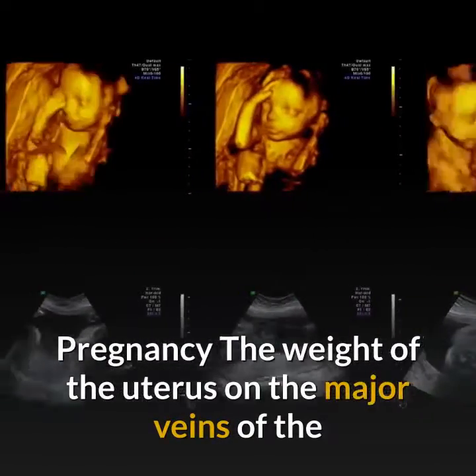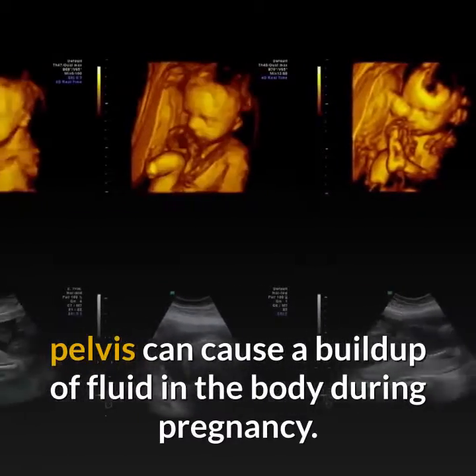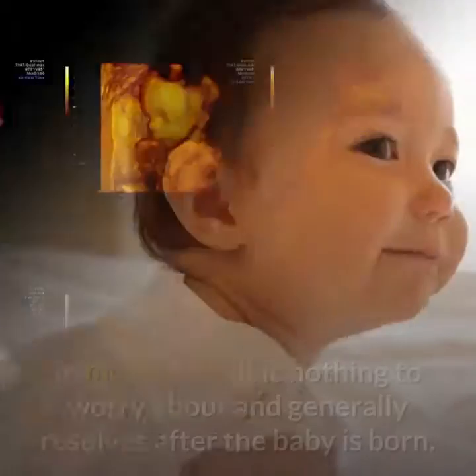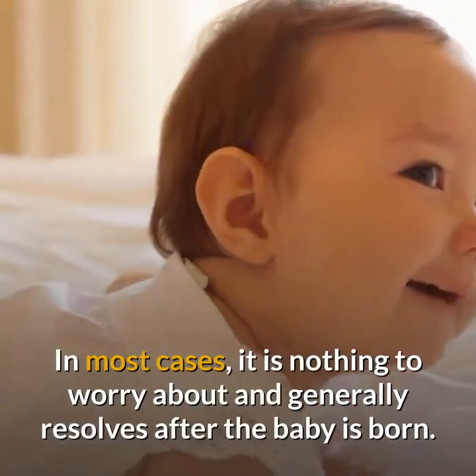Pregnancy. The weight of the uterus on the major veins of the pelvis can cause a buildup of fluid in the body during pregnancy. In most cases, it is nothing to worry about and generally resolves after the baby is born.